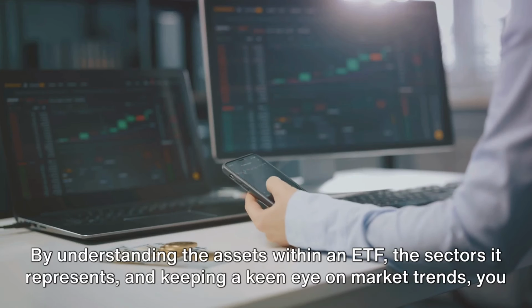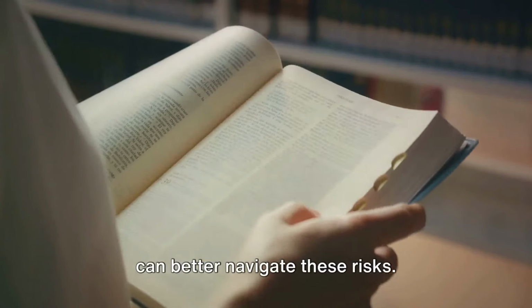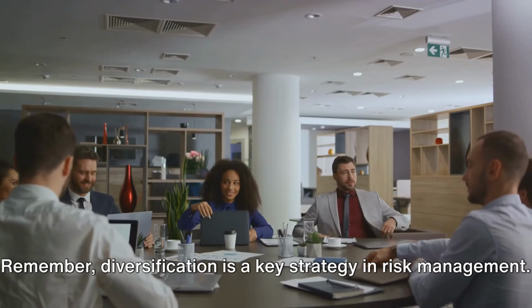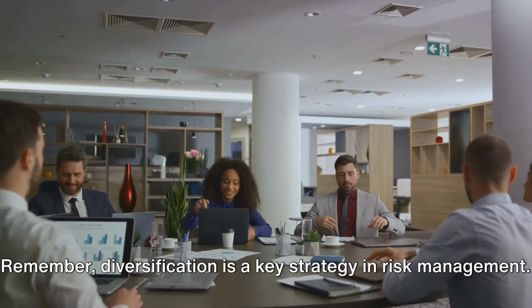By understanding the assets within an ETF, the sectors it represents, and keeping a keen eye on market trends, you can better navigate these risks. To put it simply, knowledge is your best tool in risk management. Remember, diversification is a key strategy in risk management.